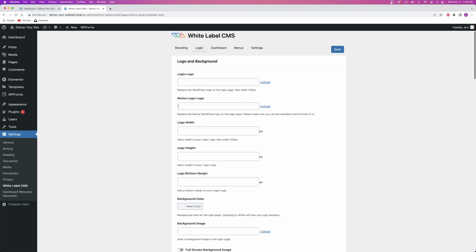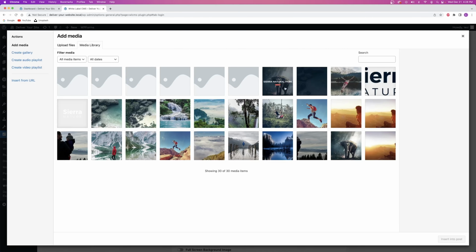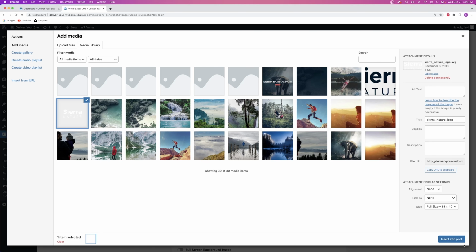From here, it's pretty simple. We're just going to upload a login logo right here. All you have to do is click on upload and then you can pick your logo. I'm going to choose either my dark one or my bright one, but I'm going to choose the white one because I'm about to put it onto a dark image background. So I'm going to click on this one right here and click on insert to post.